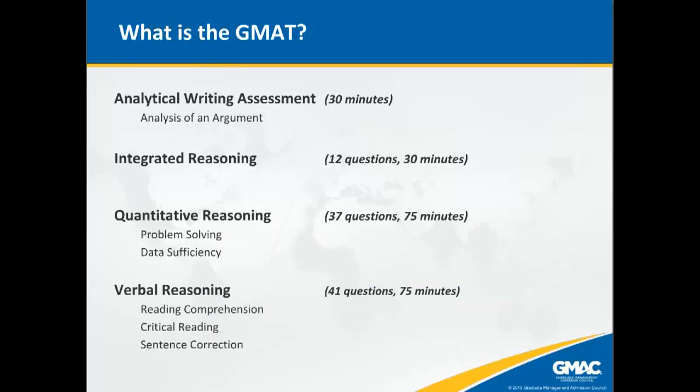So, I'll show you quickly how the exam is set up, as I kind of touched on. You'll start out with the writing. That's 30 minutes. Then you'll jump into the integrated reasoning, which is another 30 minutes. At that point, you're given the option of a break.